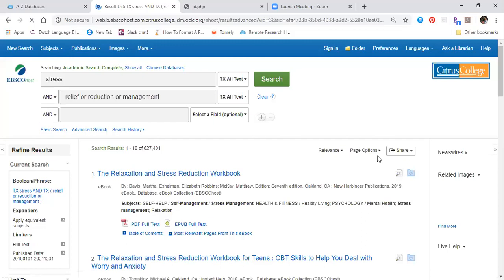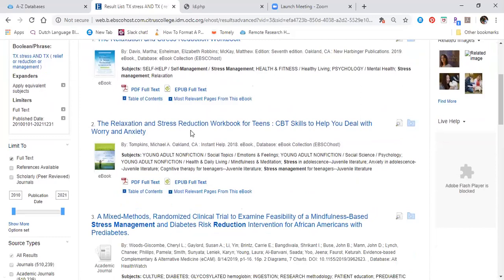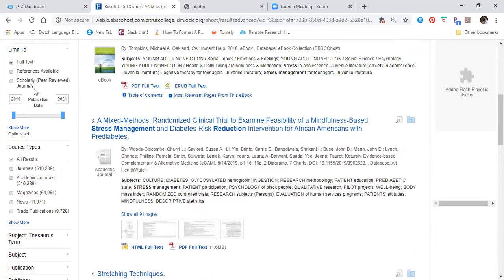So that took me down to 600,000, which is still too many to read, but better than what I was at. So from there, I can go through and look at my different types right here too, if I want to break it down by scholarly peer-reviewed journal or popular source.